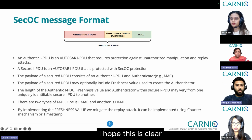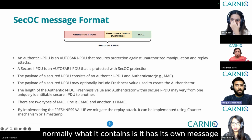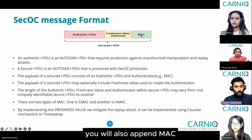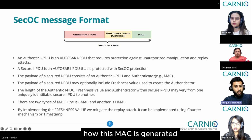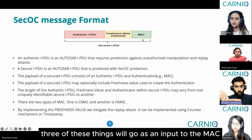I hope this is clear. So, to quickly summarize, the secure onboard communication message format normally contains its own message, whatever you want to communicate. To that, you append the freshness value. To that, you also append the MAC. MAC here means the message authentication code. How is this MAC generated? To generate the MAC, we use three things: the message itself, the freshness value, and the secret key. These three things go as input to the MAC.